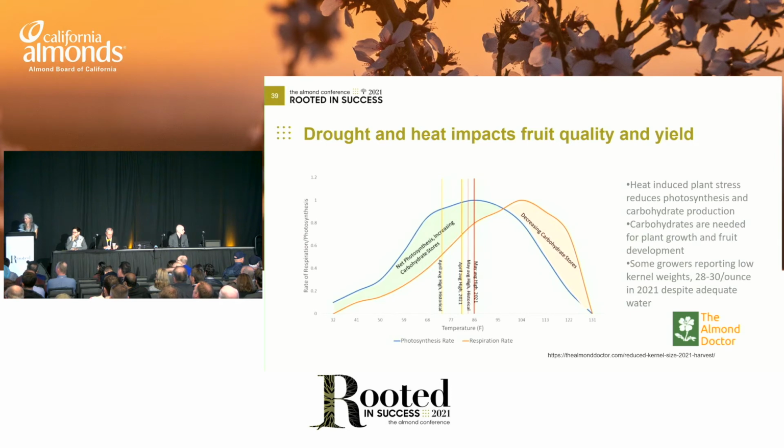David Doll and the Almond Doctor has a nice write-up talking about the potential relationship between drought and these elevated temperatures in the spring. So we think this may be a factor with what we were seeing with some of these smaller nut sizes. When we have above average temperatures in the spring, this is going to induce plant stress. Increased respiration may divert some of that energy that's needed for photosynthesis, and so this is going to affect the ability to produce carbohydrates for plant growth, canopy growth, and fruit development. As David mentioned in his article, some growers are reporting maybe 28 to 30 nuts per ounce, as opposed to what would be normal, around maybe 26.